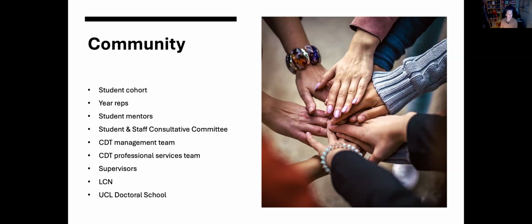The CDT itself will have a student and staff consultative committee, sorry, that's a bit of a mouthful, which will meet every term to discuss how things are going, whether there are any issues and how we can fix these quickly. You will also have the CDT management team working with you, so I'll tell you a little bit more about those people in a second.